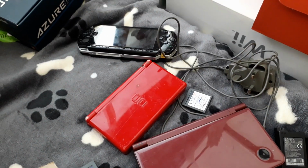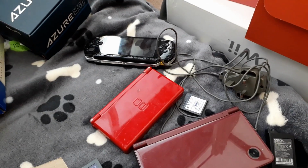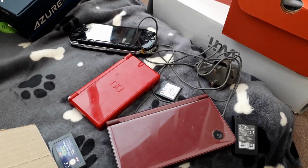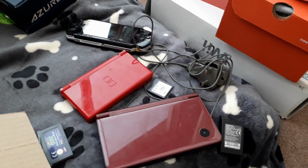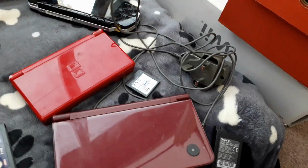Apparently, if you get these and you stick a charger in and it still looks like it doesn't work, take the battery out, because a dodgy battery will mean it doesn't even work on the charger. So it's a nice little tip there, which I got from one of my local resellers who was down the boot fair today. He was nabbing all the good stuff, of course. And a charger, look at that as well.